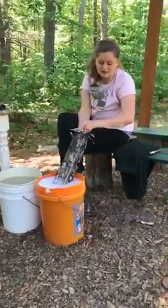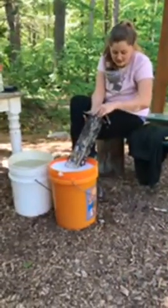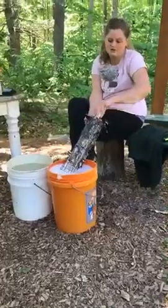An attachment might be a good idea because you can spray off things versus getting a brush all the way down in there. This is working okay. Cool. Just trying to get any visible dirt.